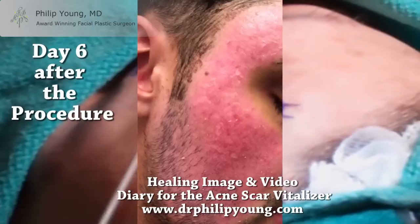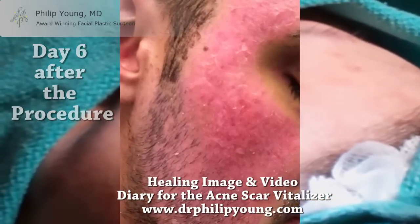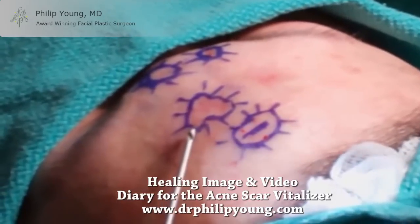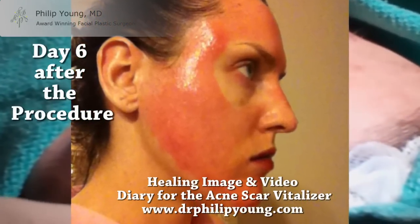Day 6 for the featured patient. His redness is a little better, and the scars look like they are on their way to becoming much more improved. On the same day, this patient seems to be much more red and irritated.